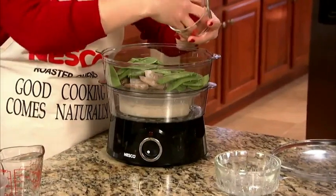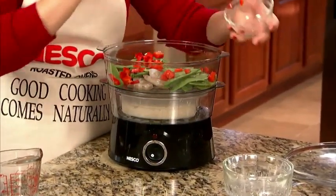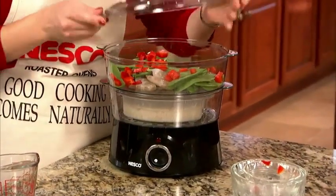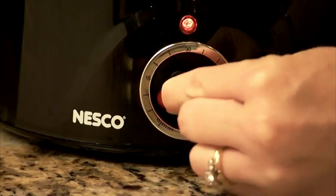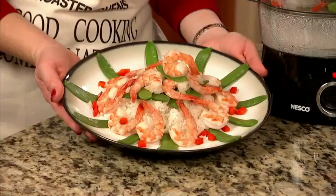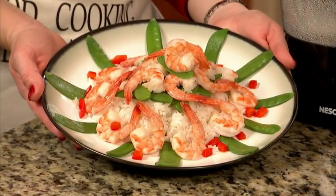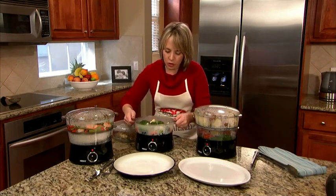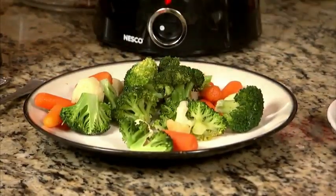The transparent design allows you to monitor the cooking process without the need to open the steamer, ensuring your food is perfectly cooked every time. The Viver brand is synonymous with reliability and innovation, and this electric food steamer lives up to that reputation. Whether you are steaming vegetables, fish, or dumplings, this steamer delivers consistent results with minimal effort. Its user-friendly design and easy-to-clean feature make it a must-have for anyone looking to streamline their cooking.